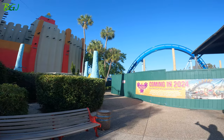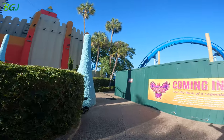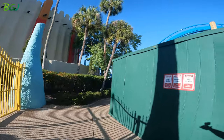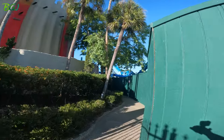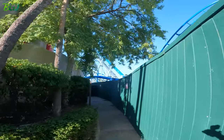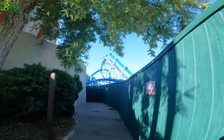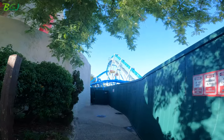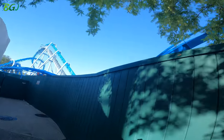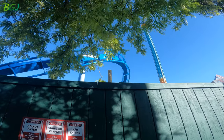All right, we got another train going up the lift hill. Let's see if we can get over here and get a better look at it. Go as far as we can go. It's so quiet!